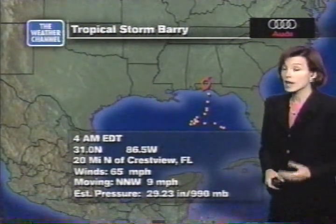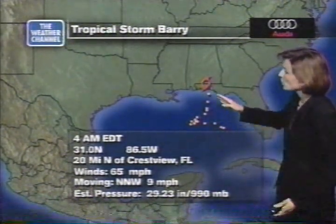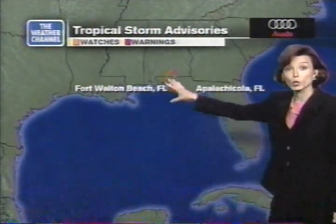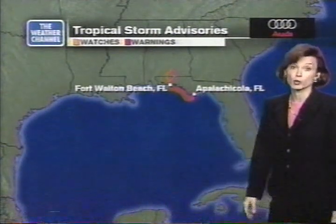Although later on today, we think this tropical system will eventually turn more to the northwest over the next 24 hours or so. At this point, tropical storm warnings continue from Fort Walton Beach all the way back through Apalachicola, Florida. So again, some very squally, very choppy conditions throughout this region.